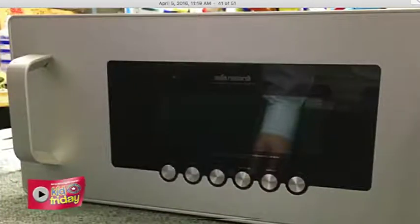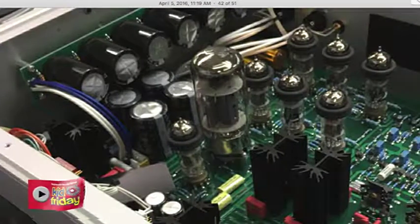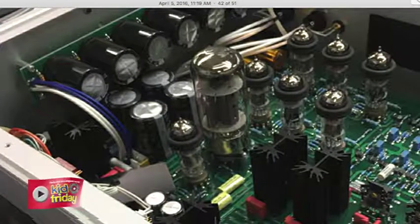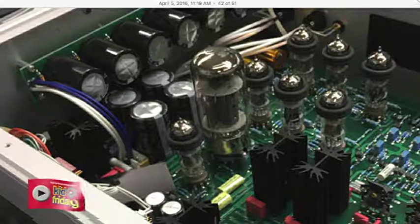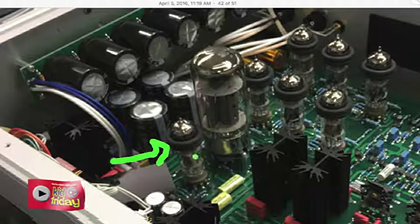That looks like a microwave. That is an integrated amplifier. I'm drooling. Okay, I'll buy it. Are you kidding me? I am drooling looking at this stuff. I noticed on these that there are some tube dampeners. So you see the tubes, right? Around the tubes, these things right here.